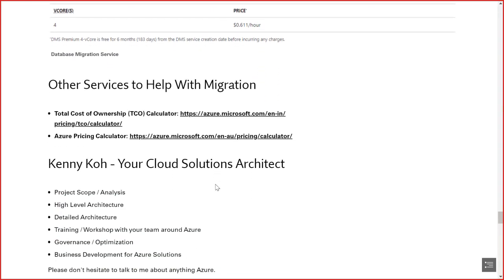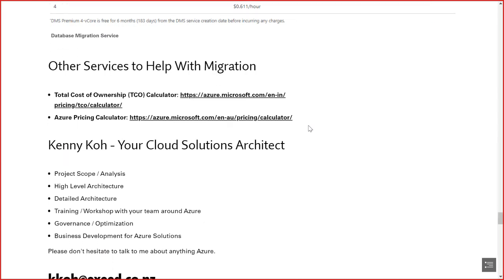Other services help you with migration planning or migration projects. There's the total cost of ownership calculator that basically lets you calculate how much you're currently paying for your infrastructure solution on premise or hosted in a data center or co-located data center, and then it lets you make that comparison to what if we hosted in the cloud. The Azure pricing calculator is used when you have drawn up a solution in Azure and you want to know how much it will cost. Use the Azure pricing calculator to price that up.